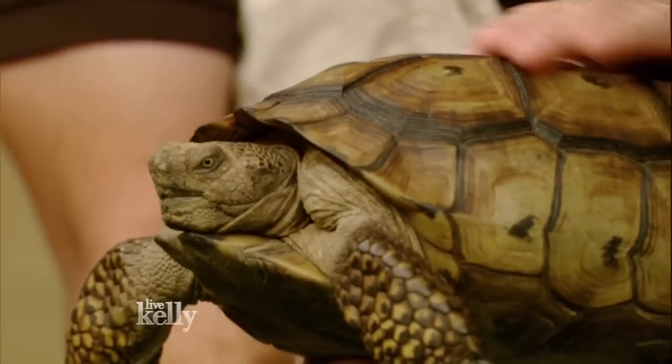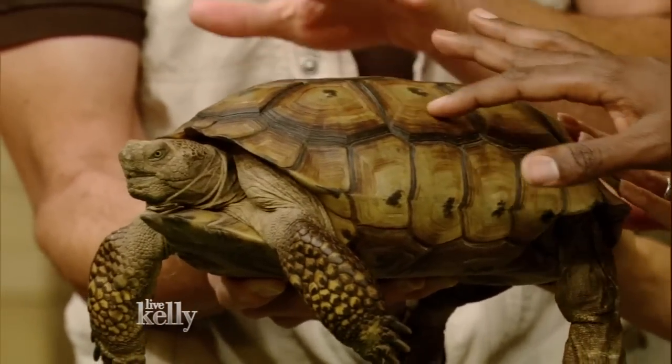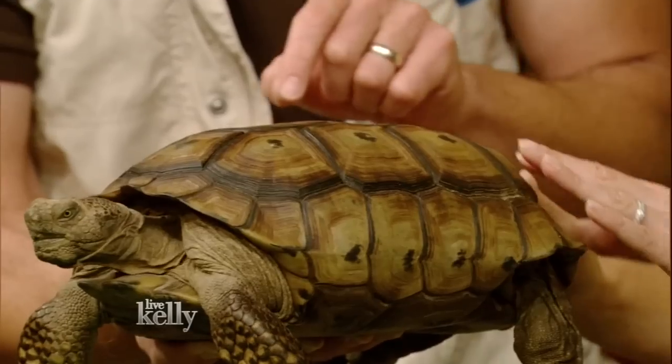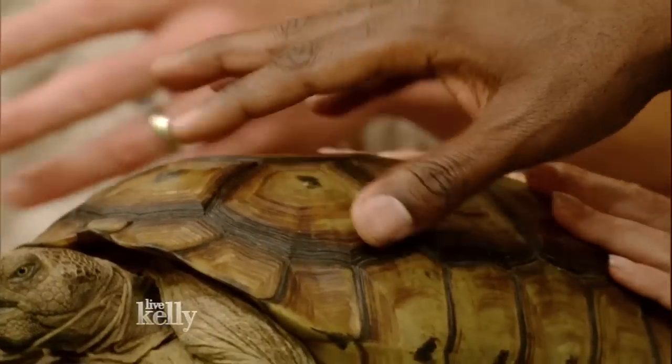He's so cute. They are cute. And this guy here is really impressive. This shell, people sometimes think is calcium, like a clam shell or a lobster. It's actually keratin, just like your fingernails. So they can actually feel you guys touching them. It's part of their body. It's not something they can hop out of, like the cartoons have you believe.